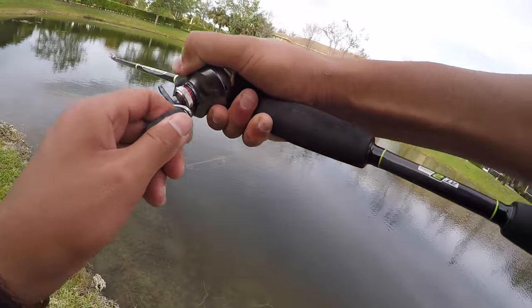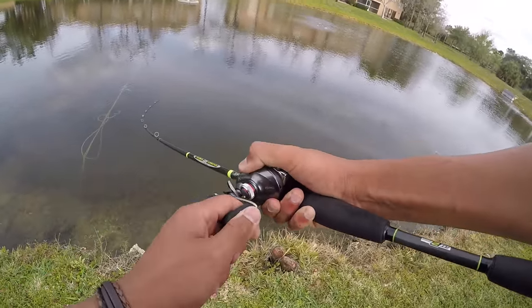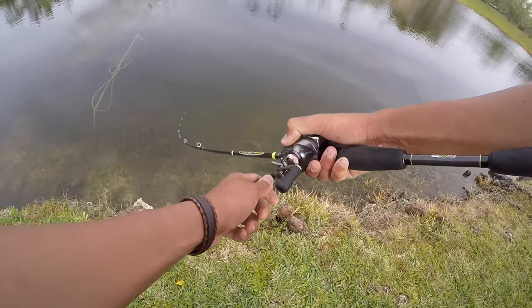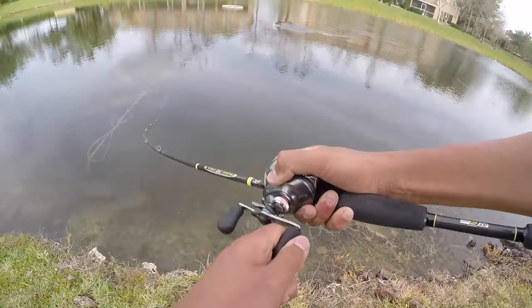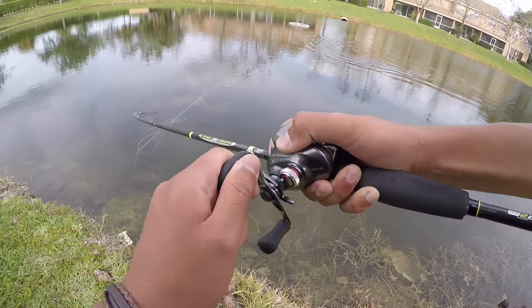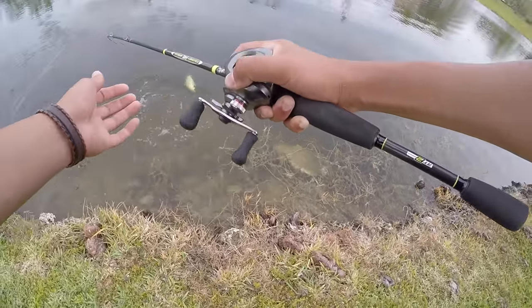Whoa! Here we go, guys. Oh! He just demolished it. He hit it like a freight train. Oh my. He's not a giant, but.